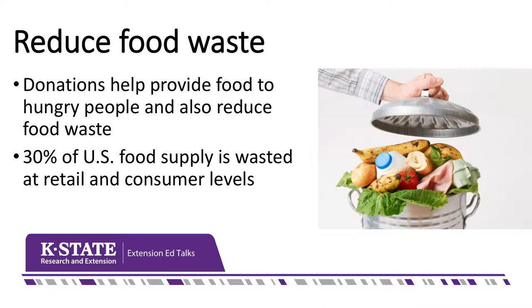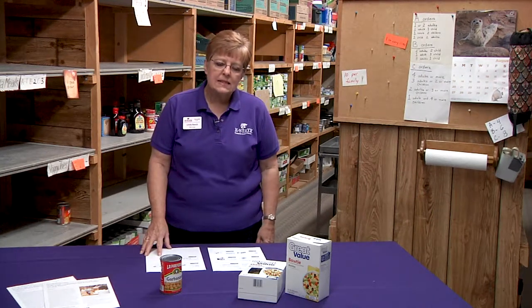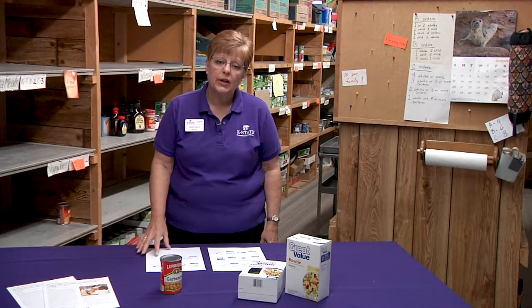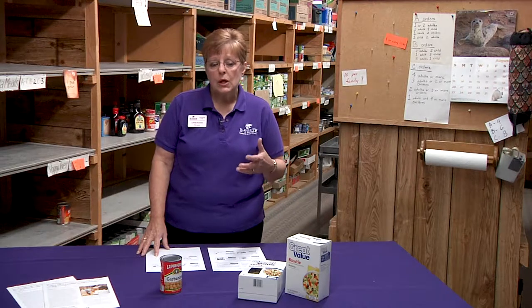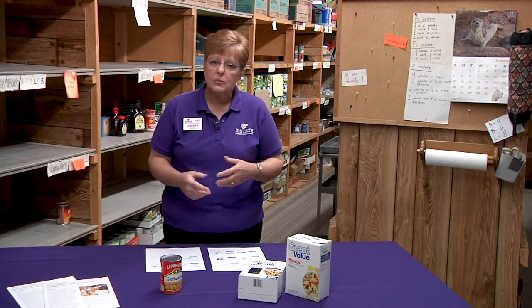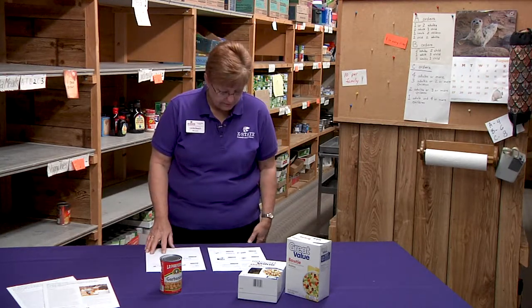Well, one of the things that is most helpful, I think, about the whole food donation process is that it helps to reduce food waste in this very productive food-oriented country of ours. The statistics that I'm seeing from USDA tell us that about 30% of food in this country is wasted at the retail and consumer levels. So being able to share things that you may not be able to use before they go bad with someone else who can use them right away is a great way to prevent wasting that food and making sure it gets into the hands of somebody who can use it.